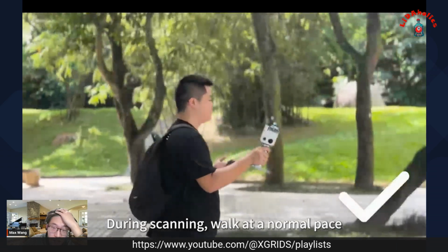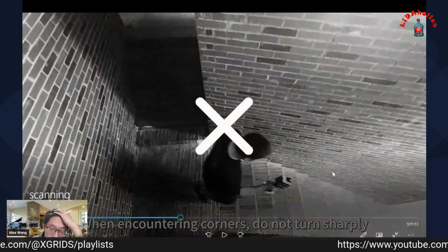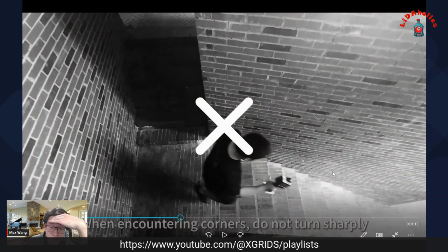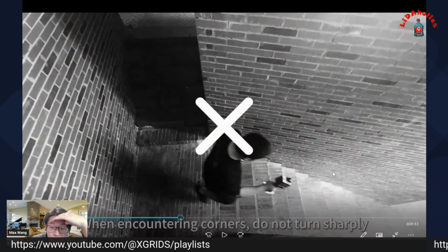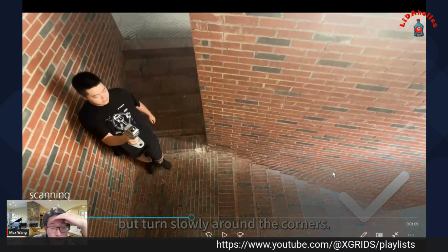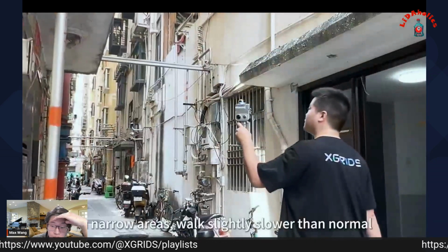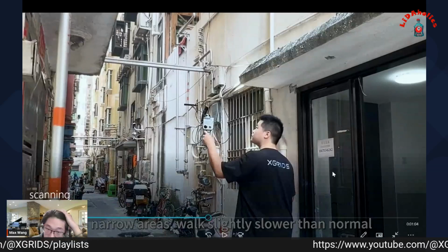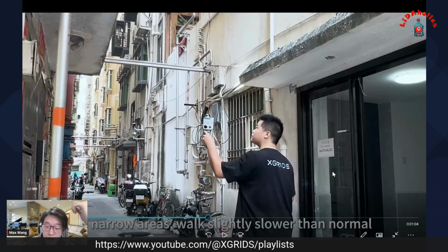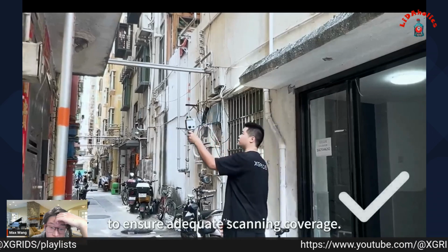During scanning, try walking at a normal pace. Do not jump like this. When encountering corners, do not turn too sharply or walk too quickly. Instead, pause at the turn for a while and then walk slowly around the corners. In narrow areas like this, or generally in areas with lots of features, you should walk slower than normal to ensure adequate scanning.